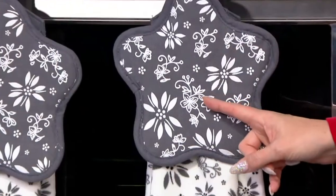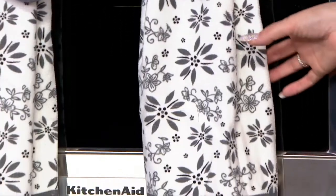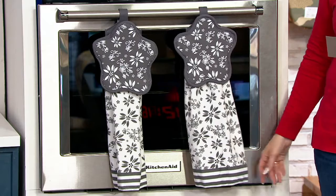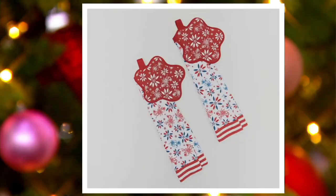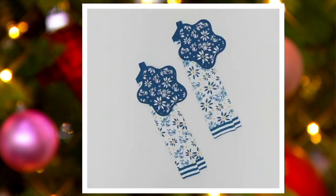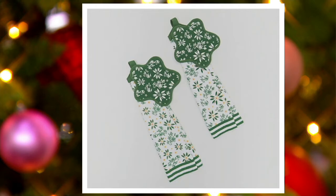Now this first color choice, we have 9 choices to discuss in this presentation. This is the gray. Goes beautifully with that stainless steel, doesn't it? I like that a lot. And then on QVC.com, we also have patriotic. Oh, I love the patriotic red, white, and blue there. Next choice is the blue, gorgeous. Then we have black. Next is green.